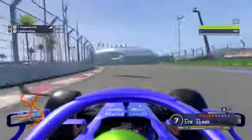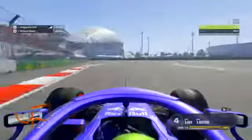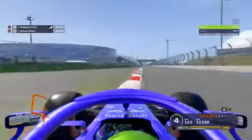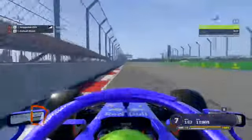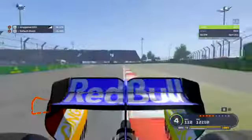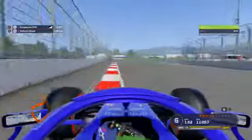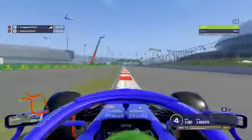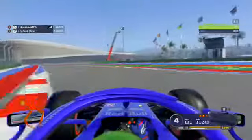So we've already got an invalid lap. I'm just going to continue on. And then in the final sector, I'll back off a little. We don't want the invalid lap to be our best lap.